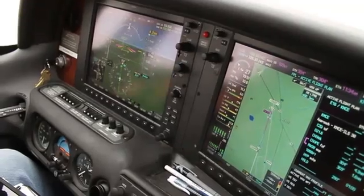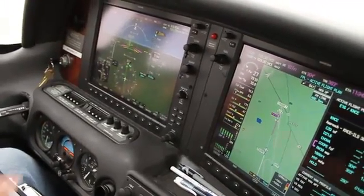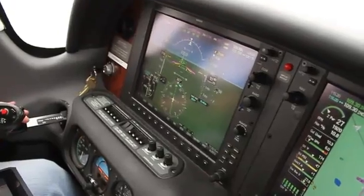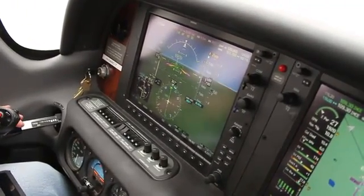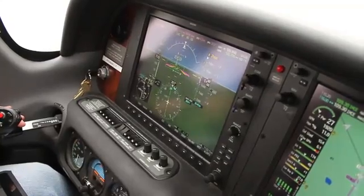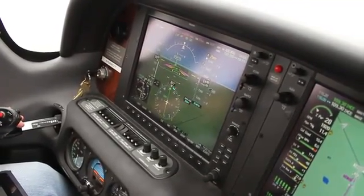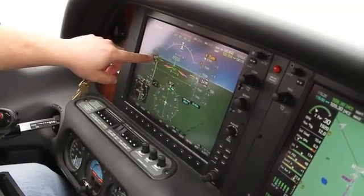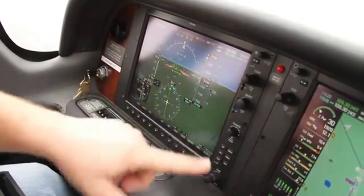I'll read that. And our minimums again, review those again, 355. We're 1,500 descending to 355. If we don't have the runway or any of the other criteria in sight by 355, we'll execute a missed approach. Okay, airspeed's stabilized at 110. On the glide slope, perfectly centered, everything's looking good.